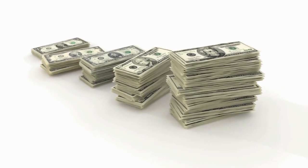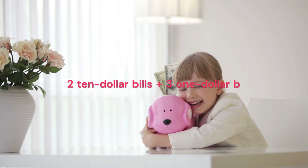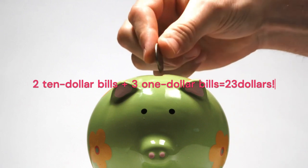To count dollars, you need to add up the value of the bills. For example, if you have 2 $10 bills and 3 $1 bills, how much money do you have? That's right, you have $23.